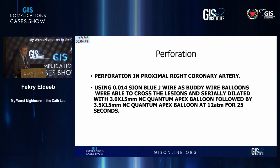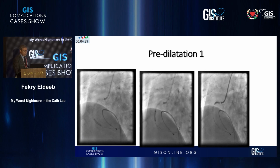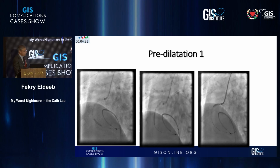So with the use of a Scion Blue wire as a body wire, I was able to cross the region again, and with an upgrading balloon, I was able to dilate this area, which was ablated partially by the rotablator. And you can see here, I dilated the vessel from distal up there.